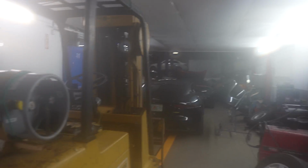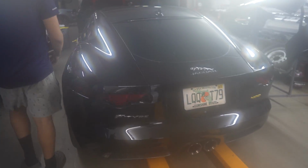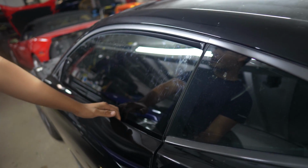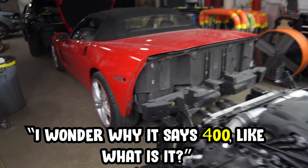So this is a Jag F-Type. I don't know what the 400 means, the 400 Sport. I don't know if that's like they only made 400 of them or something. I'm not sure. But you could see. The alarm gonna go off? Nah. You can go the other way. But I don't know why it says 400, but this is a brand new bumper we have to.